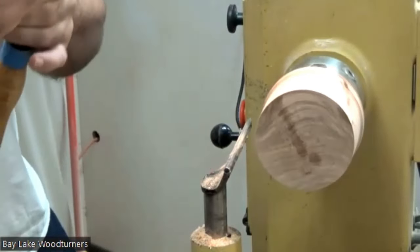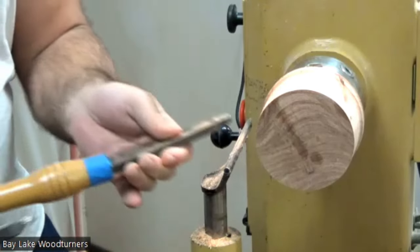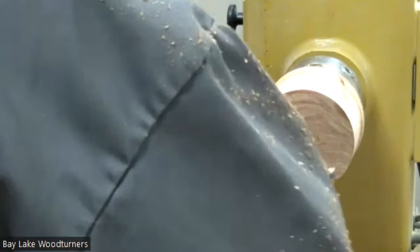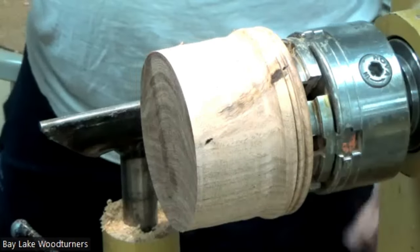What I notice is that it's got this little edge here. I think I had it turned and I was catching that edge right there. So you really want to go straight in, and then go from left to right, and that'll be your maximum depth of cut right there. So that's how much depth of cut you can take at one time.